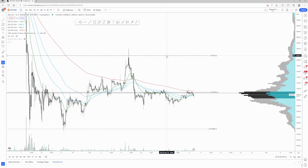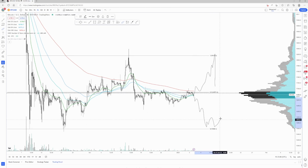I think crypto has always been the S&P's bitch for the last several months, and this is probably no different. There is potentially a scenario where Bitcoin goes up and comes up to the range highs around 18K. Again, there's also another possibility that it goes down to the range lows around 15.5K or so.